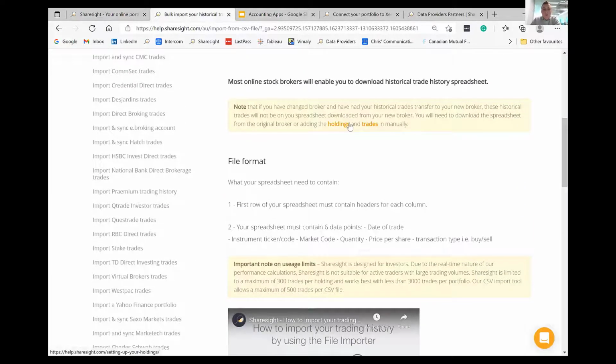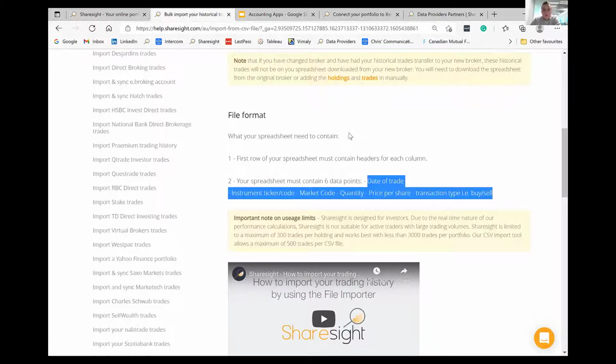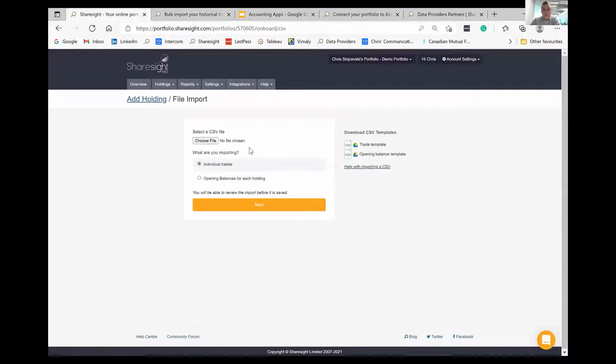For the Australia and New Zealand market, we've got up to 23 years of history. For international markets, it's 10 years. And these are the data sets that we need if you're going to do it in the form of a CSV file. So the date of trade, the instrument or the ticker code. For example, that would be AAPL, whatever the code is for Apple, the market code as NASDAQ, and then the quantity of shares, the price paid, and then just the transaction type, whether it be a buy or sell. So these are the six data sets we require if you want to upload it via a CSV file.